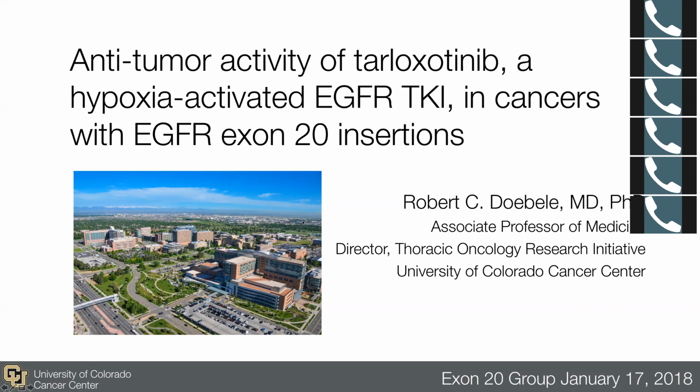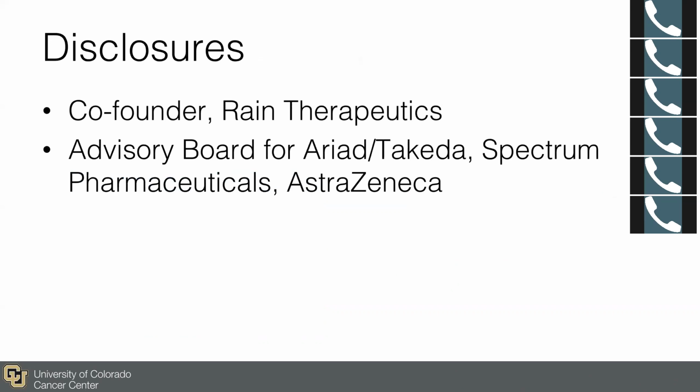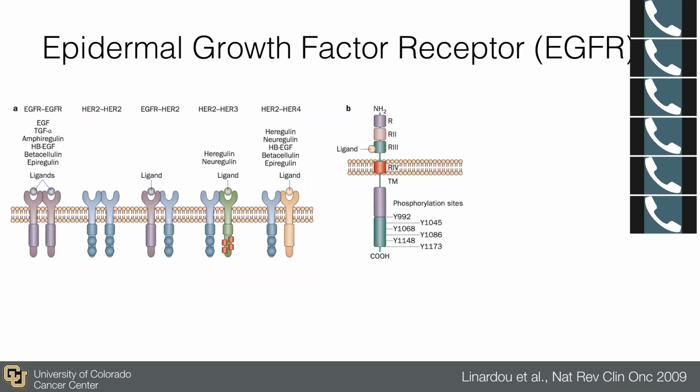And that's a picture of our nice campus there in the lower right-hand corner for those of you who can see it. Disclosures are important here. So the drug that I'm going to be talking about, I'm actually one of the co-founders of the company, Rain Therapeutics, so keep that in mind. And I've also served as an advisory board member for Ariad and now Takeda, relating to their 788 compound, also Spectrum Pharmaceuticals and their Poziotinib compound, and AstraZeneca, not necessarily related to osimertinib, but for other things. So I do have those potential conflicts of interest.